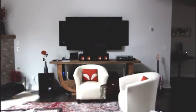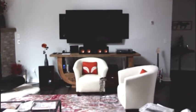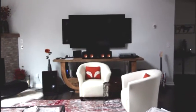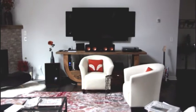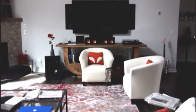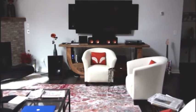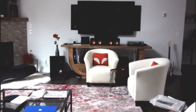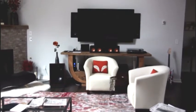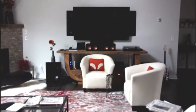Now, first, we're going to take a walk around the room and show you some of the problems I had to deal with. One is the wife's decorating. She has to have a chair in front of the stereo. She has to have a chair in front of one of the speakers. Now, the problems these create: one might interfere with the speaker. The other is a pain in the butt when using the remote control. But hey, I gotta live with the wife, so I've got to make adjustments.